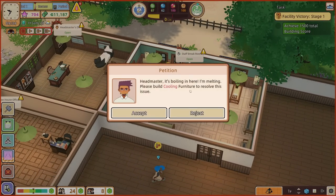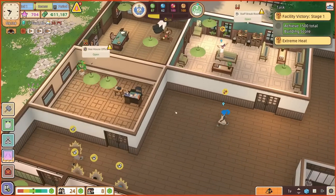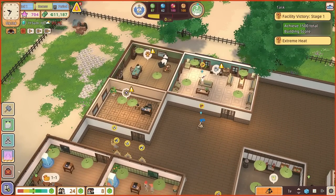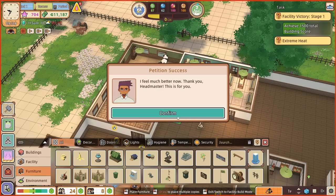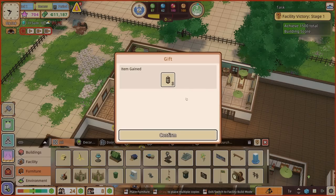Headmaster, it's boiling in here. I'm melting. Please build cooling furniture to resolve this issue. Oh, yes, sorry. Yes, I do apologise. Hang on a second. We need to go and put some ice blocks around the place. Ice block. I feel much better now. I didn't do anything. I haven't done it yet.